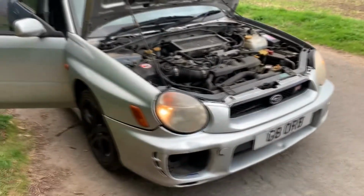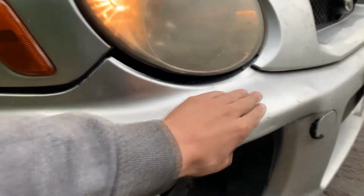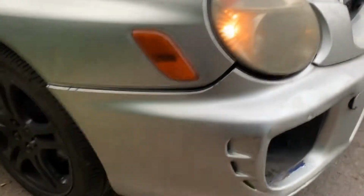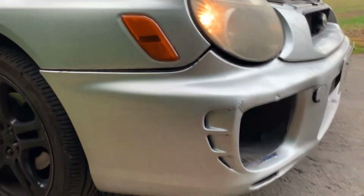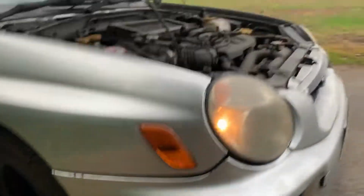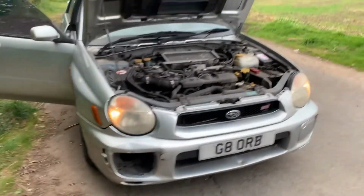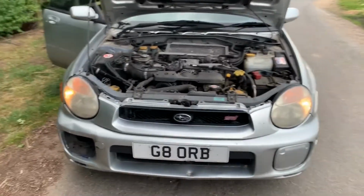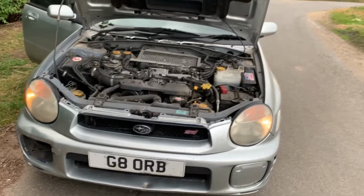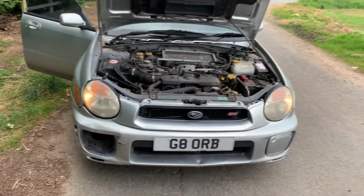Most of the damage that it was written off for was right here. I think I'm going to just take this out with a heat gun, sand it down, fill it up and get it repainted. I don't know whether it needs a new one or not. It depends how I feel. I haven't done any real inspection of underneath there, whether it's bent anything else. So it's got a little bit on the bottom there. But I'm going to do another video of me breaking it down and showing you guys what actually is wrong with it.